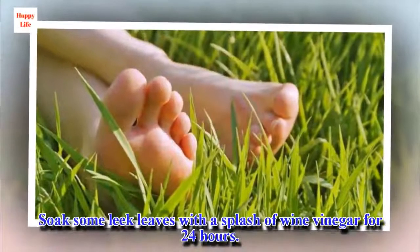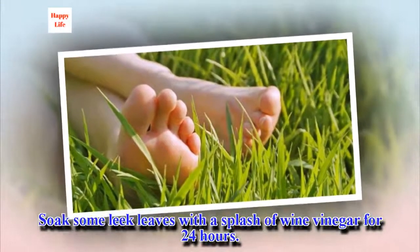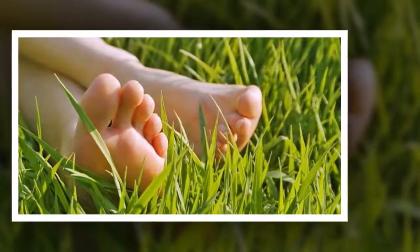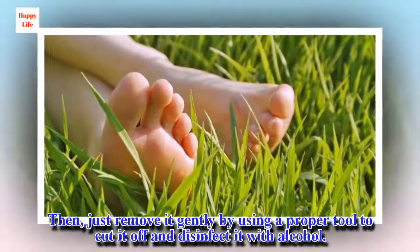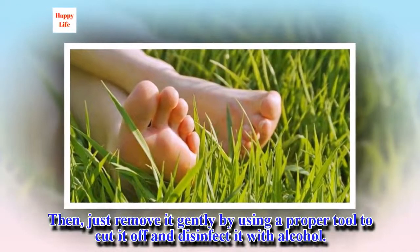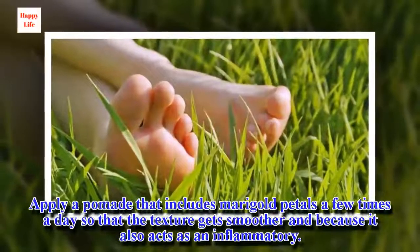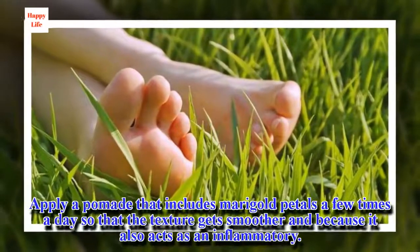Soak some leek leaves with a splash of wine vinegar for 24 hours. Apply it to the callus for 20 minutes. Then, just remove it gently by using a proper tool to cut it off and disinfect it with alcohol. Apply a pomade that includes marigold petals a few times a day so that the texture gets smoother and because it also acts as an anti-inflammatory.